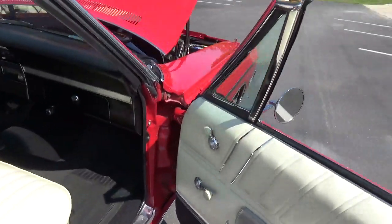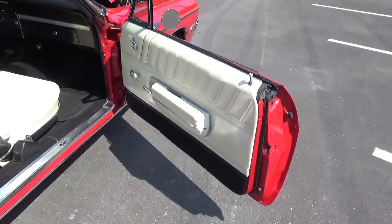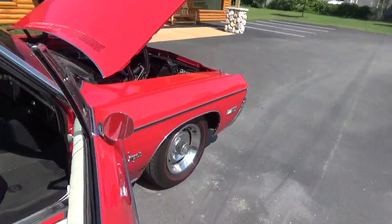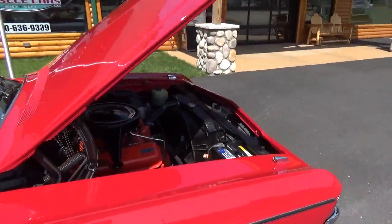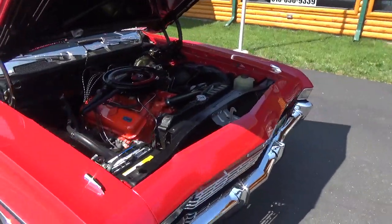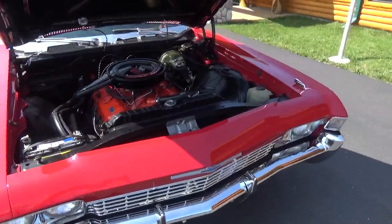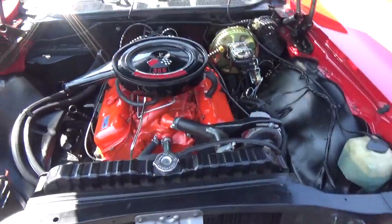Gentleman I got this car from lives not too far from me. He enjoyed it for about 8 years, going to shows. Now he's gonna do something different. Key buzzer works. Thing fires right up.